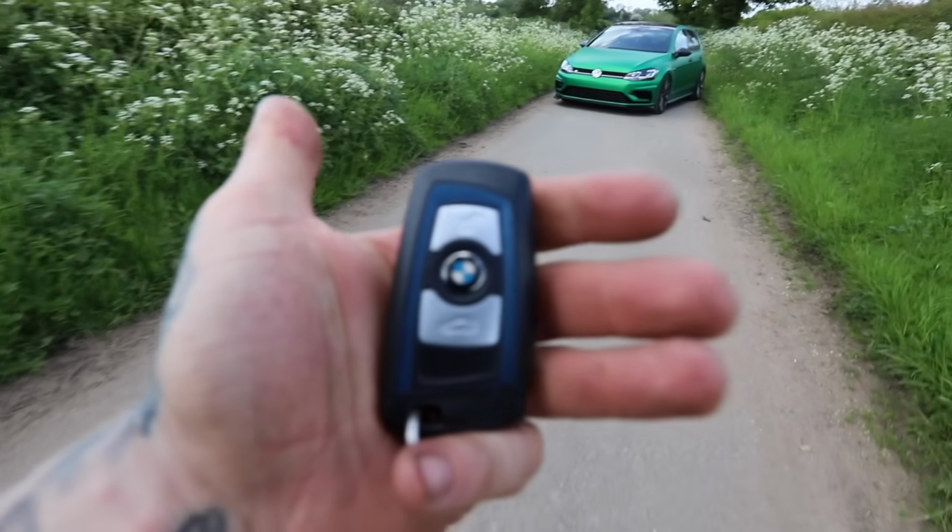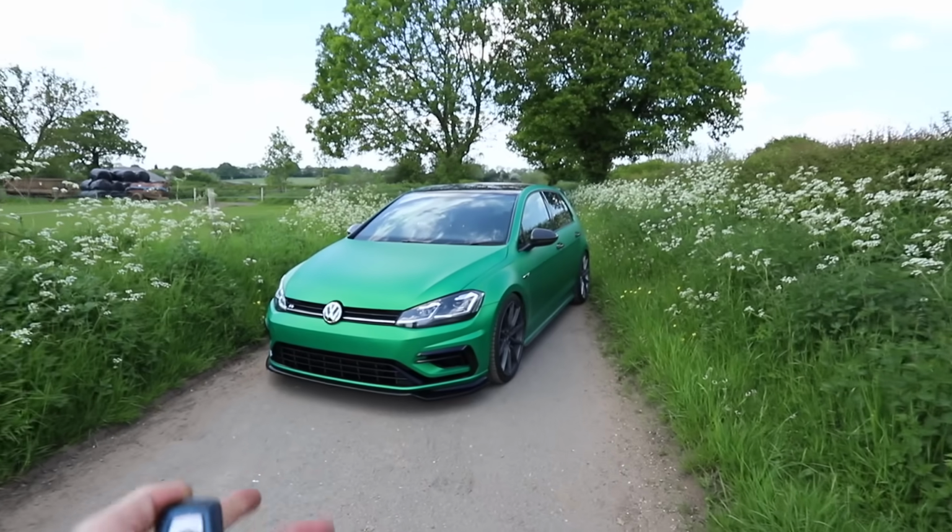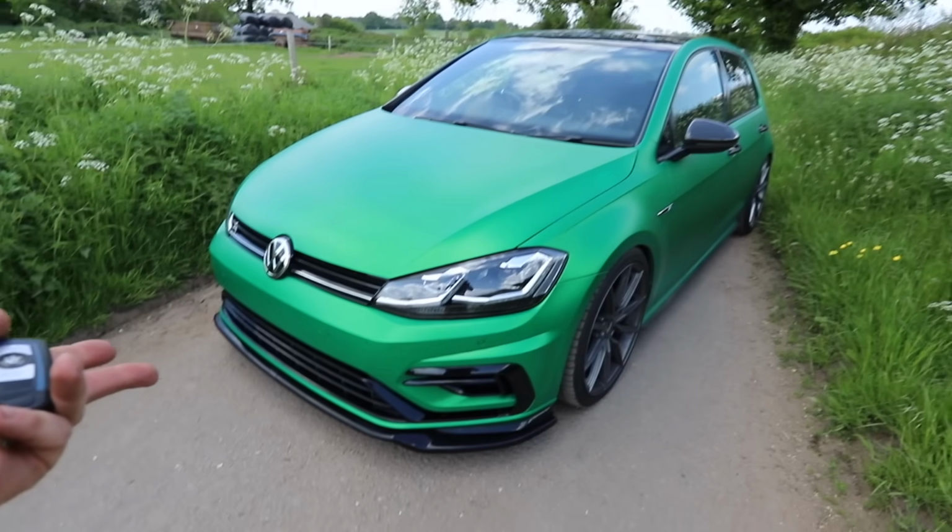Okay, right in my hand now is the key to the new project car, the replacement for the Golf R, because sadly, the Golf R will be going.